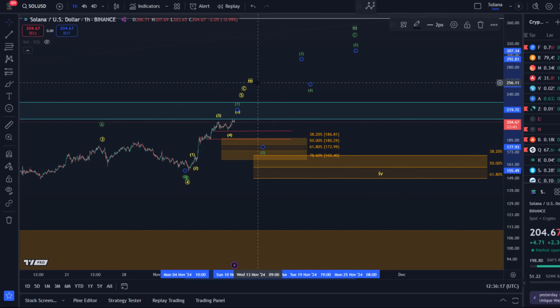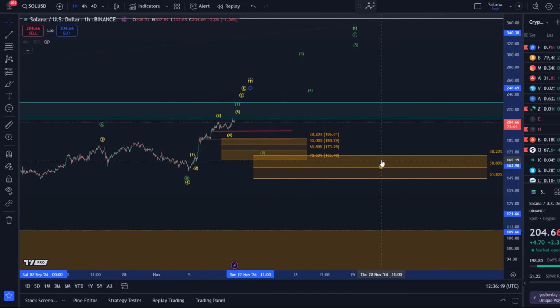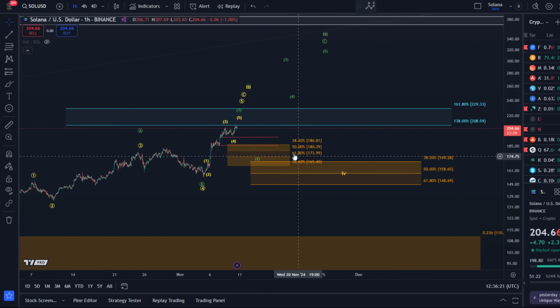Whereas in the yellow scenario, we could be in a larger wave 4, and the support regions at the moment are only there for orientation. If the price forms one more high before we start a pullback, then these will have to be adjusted accordingly. That's the update about Solana.